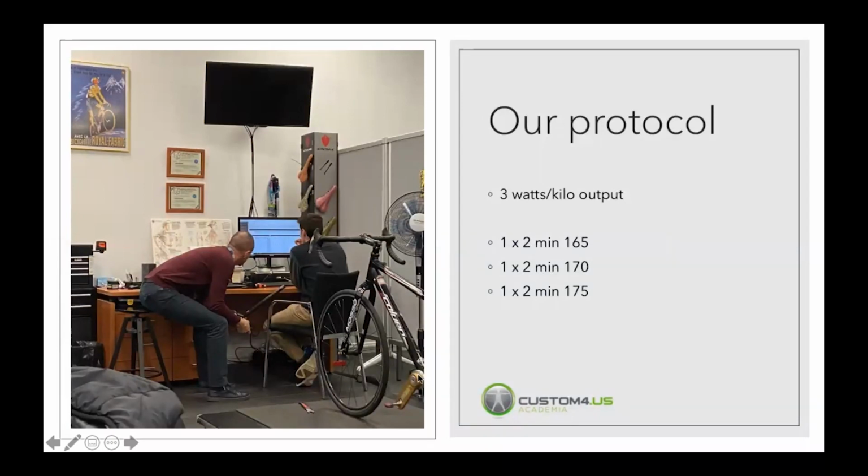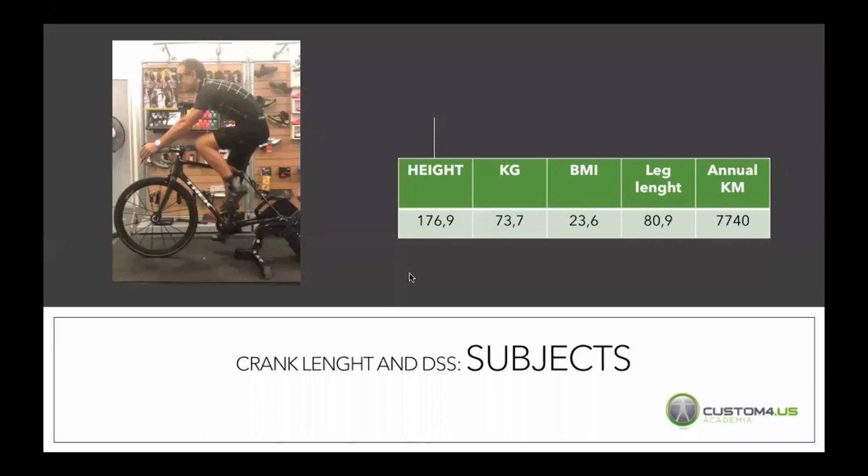We did not use them in an independent way. But it was very easy to change the length of the crank immediately, with no time for making any kind of training for the riders or short teaching or whatever. We did everything following the protocol.